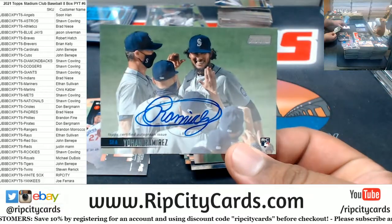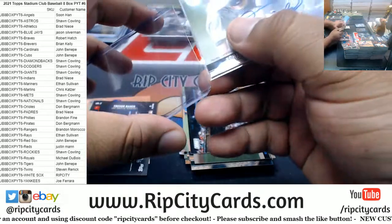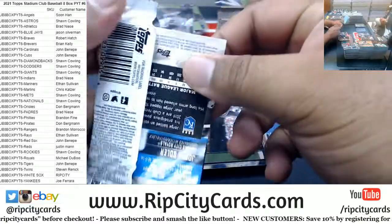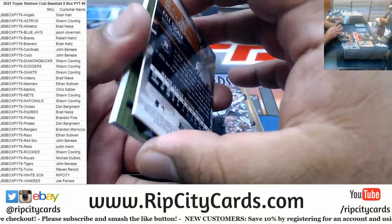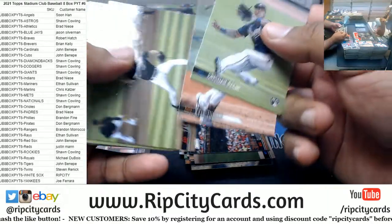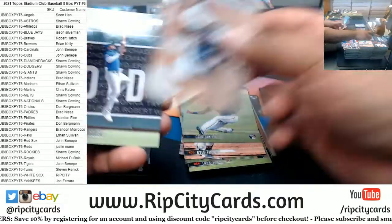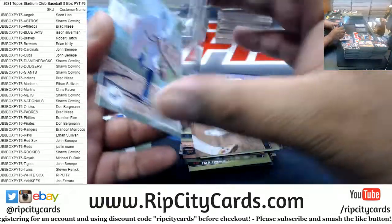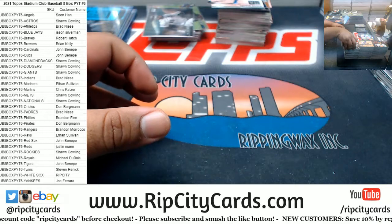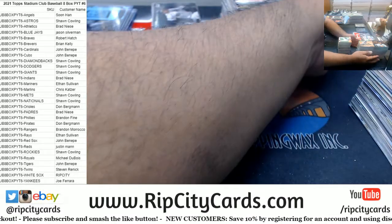There is a Mariners autograph, Johan Ramirez, with the Mariners rookie autograph. Same with black. Power VR. Two boxes left. Got a little space here.